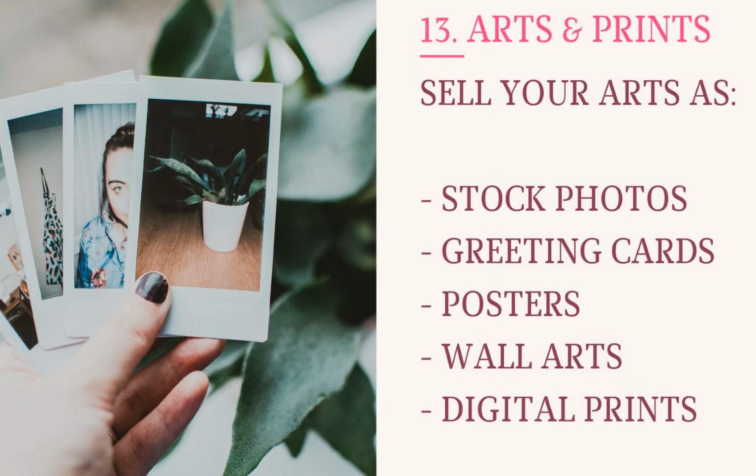Number 13. Arts and prints. Are you a shutterbug? Do you spend your free time doodling and painting? You already have a product. Not only can you sell directly to your clients at art fairs, but you can also sell images as stock photos, greeting card art, and more.